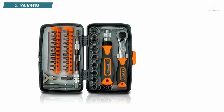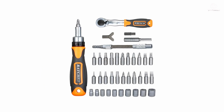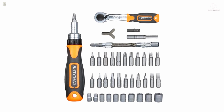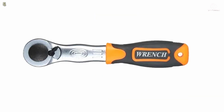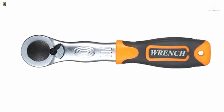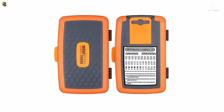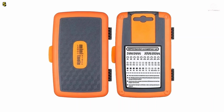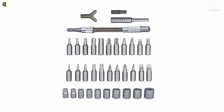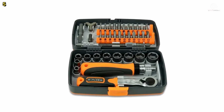Number 5. Venmess. The Venmess Professional Motorcycle and Bicycle Quick Maintenance Toolset is a highly versatile ratchet screwdriver set designed for a wide range of tasks. Made from high-quality chrome vanadium steel, this set ensures exceptional durability and long-lasting performance, perfect for both household and professional use. The set includes 38 pieces, offering a variety of bits such as Phillips, flathead, Torx, hex, positive, YT type, and U-type, ensuring comprehensive coverage for different fasteners.